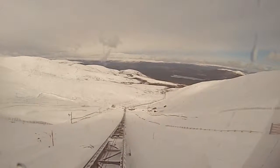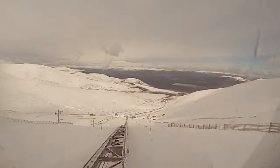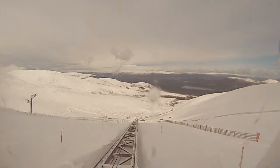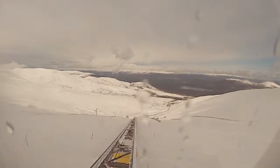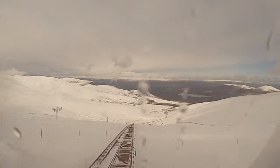So pretty good, pretty great funicular railway to travel on. Reading some of the information about the funicular railway, the snow up here can get that deep that even though we can see the tracks today, at times the tracks have to be dug out so that the train can actually run. It is also, according to the information we received while we were on the funicular railway, one of the widest funiculars in the world, and had to be built that way because of the high winds that the Cairngorm Mountain range has.